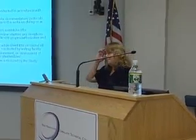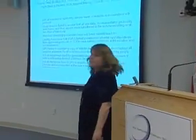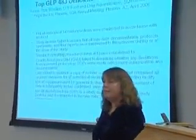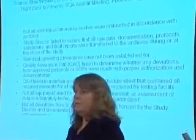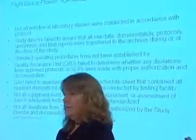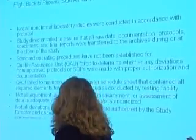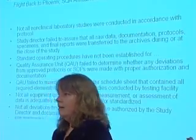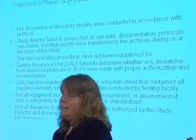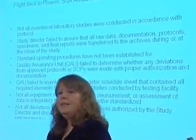Okay, GLP deficiencies. This isn't intended to be an eye test, but these are some of the problems the FDA is finding in the GLP testing. This is animal toxicology testing. So GLPs have to do with the responsibilities of the study director, the quality assurance group, which is a QA unit. They have to follow protocols to do the research. GLPs talk about the care and handling of the animals. You have to keep the animals separated by species, those kind of things.